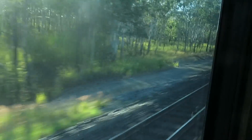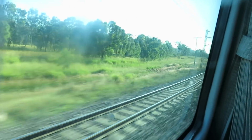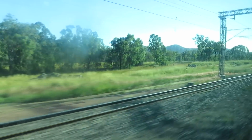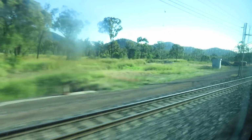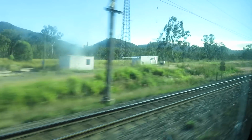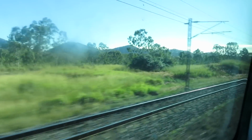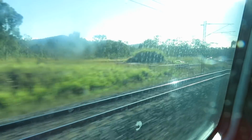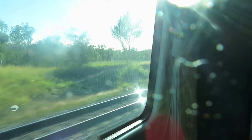Bit of glare on that one, but anyway, you can see. We're south of Mount Larkin, and the sun's coming up in my eyes again, would you believe? So I'll go and make a refreshment.